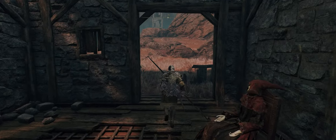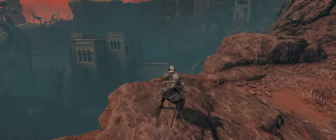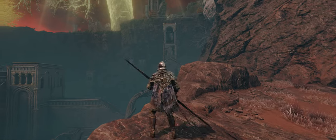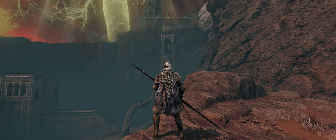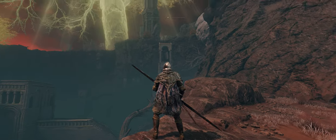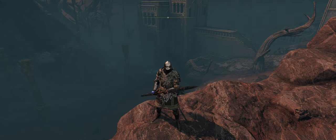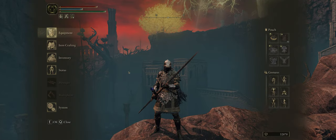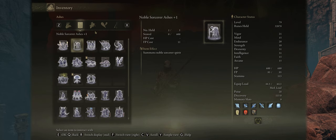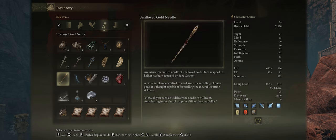Oh, not that church. That must be one of the things we need to set on fire. Interesting. Well, we shall have to call it there for the day. Let's have a quick look at this finished needle. Once snapped in half, it's been repaired, the ritual implement.